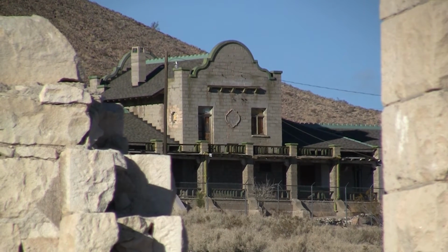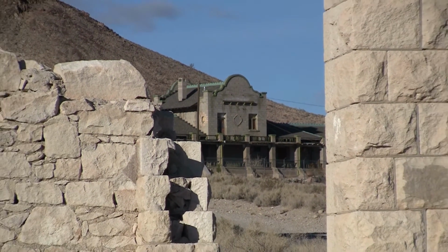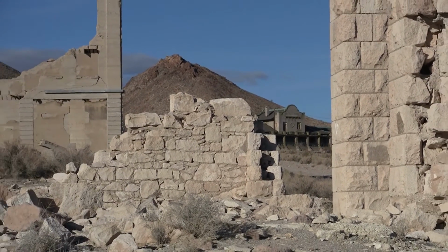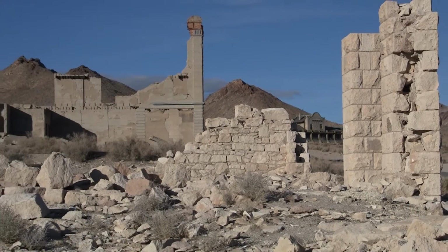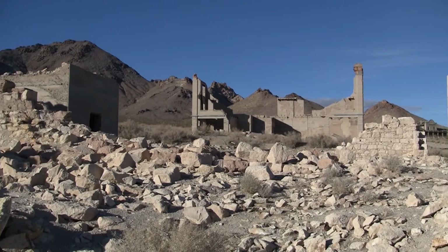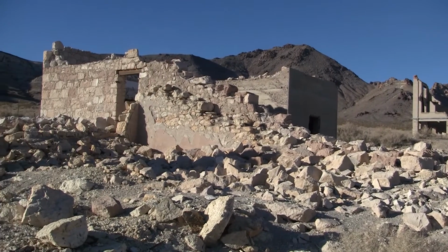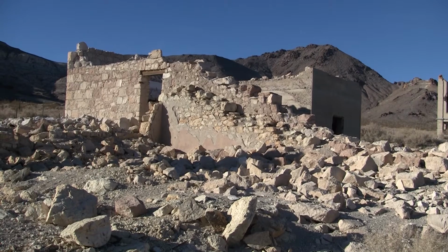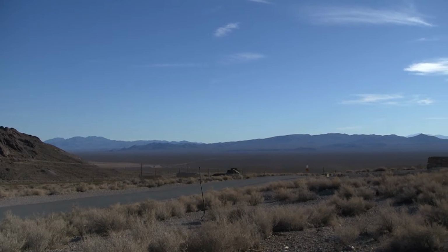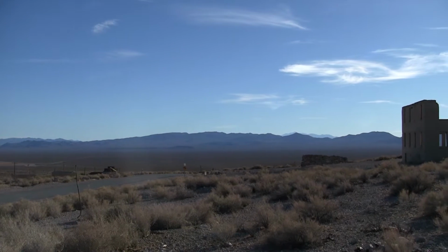Yeah, it's a railroad station in the distance. And this is downtown. Well, used to be downtown. It's now totally in ruin. What a beautiful setting for a town, though, sitting up here on this bench overlooking the valley.